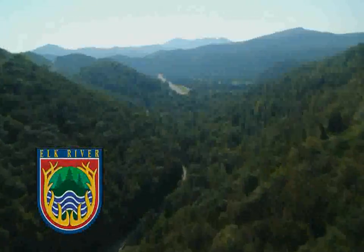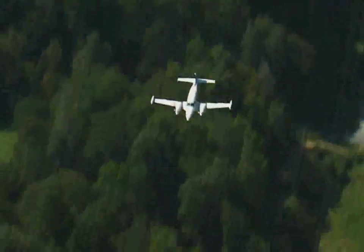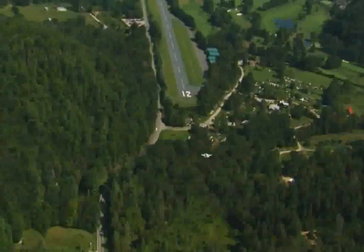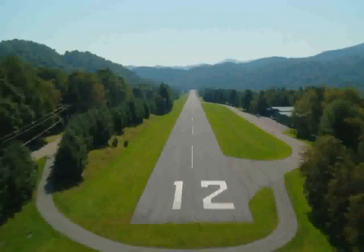Flying into Elk River's private airport is a safe and enjoyable mountain flying experience. A careful pilot who takes the time to view this video and view the Elk River Airport website should have little difficulty successfully landing and taking off at Elk River.